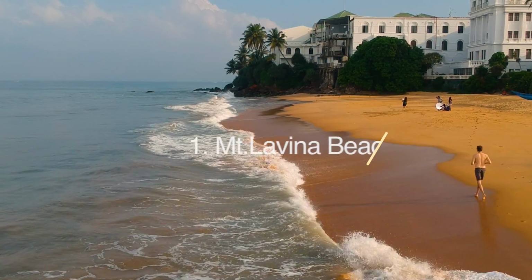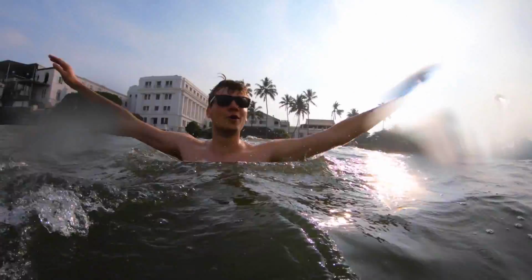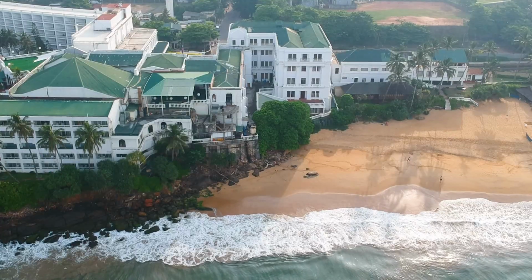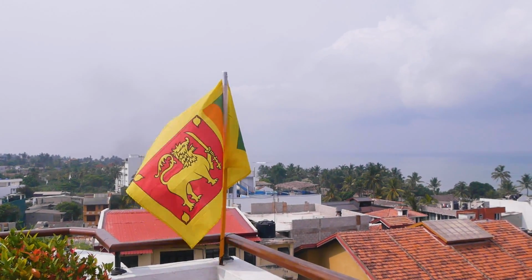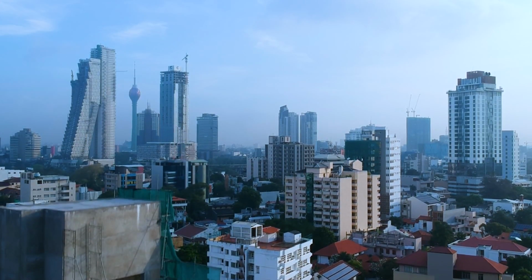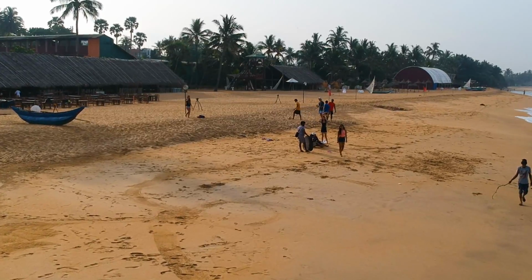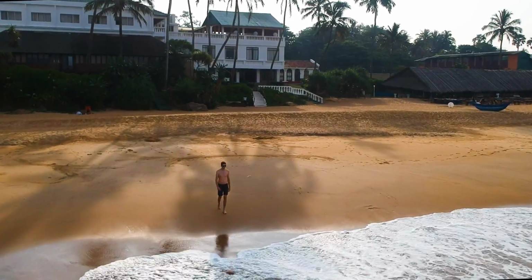Okay, first on our list is Mt. Lavinia Beach. This stunning little beach is set just south of the city of Colombo in the suburb town of Mt. Lavinia. Home to a large 5-star hotel that used to be home to the British consulate, this beach also has a gorgeous train station, a cute little town, and a really nice hostel in the form of Island Hostels. We spent a good 4 nights here, and not only did it have a really fun backpacking vibe, but the beach itself is really stunning. People will tell you to leave Colombo as fast as you can to see the more scenic parts of the island, but we were really surprised by this quiet part of the city, and we really do think that Mt. Lavinia Beach is a massive hidden gem within the biggest city in Sri Lanka.